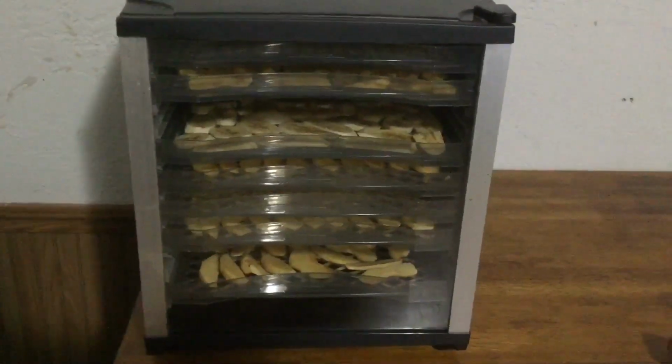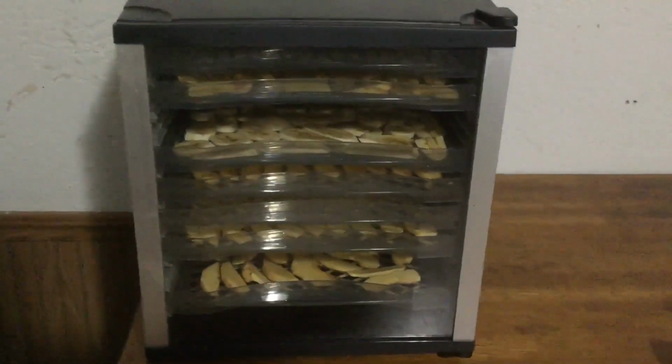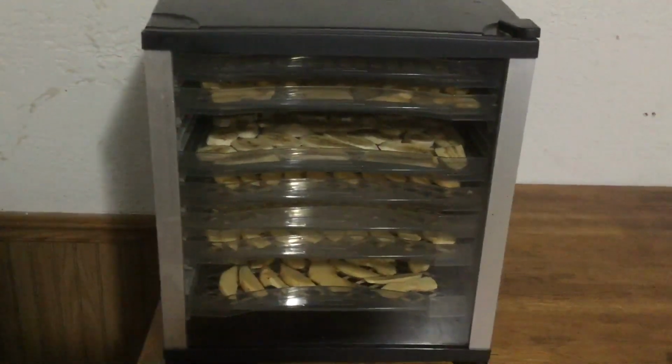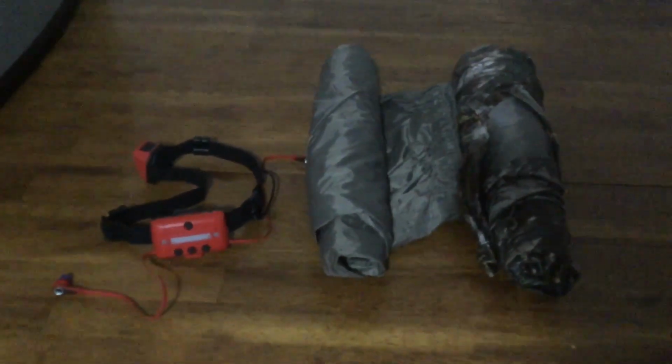It's my first time dehydrating anything. I didn't know it was going to be such a pain in the butt slicing it all up. But man, those bananas sure do smell good right now. Apples and bananas.